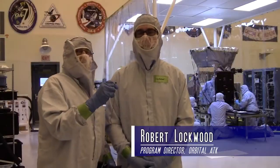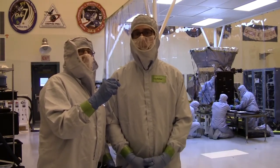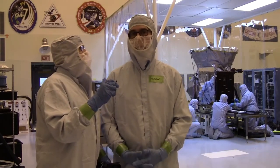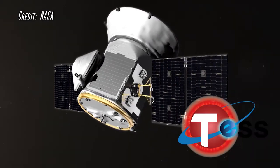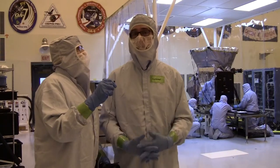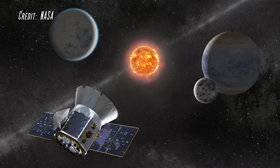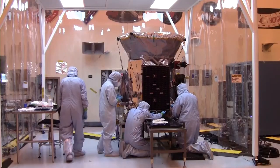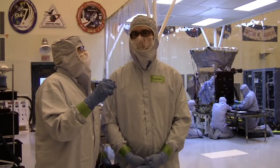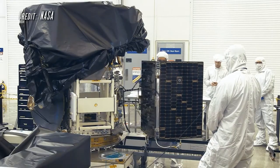So I've been involved with the TESS program for 8 years now, basically since the beginning. Dr. George Ricker of MIT approached Orbital ATK to find a spacecraft partner to propose a mission to NASA for an Explorer-class mission. He selected us and selected me personally to join the team. So I helped him develop the concept and then turn it into real hardware. So I'm the program director. I'm responsible for all aspects of the spacecraft and integration and test launch operations and mission operations eventually.